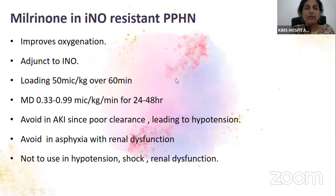Always avoid milrinone in AKI because it has poor clearance. It is cleared through the kidneys. Because of that, milrinone is going to accumulate in the body, leading to hypotension. And always avoid it in asphyxia with renal dysfunction. So in asphyxia with PPHN, it is better if you avoid milrinone. And never use milrinone in the presence of hypotension, shock, or renal dysfunction.